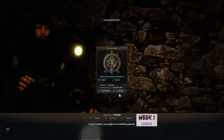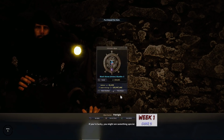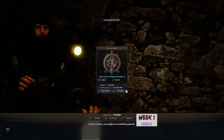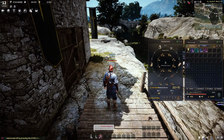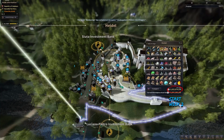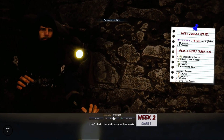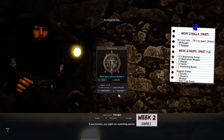Moving on into the second week, after my alts got their energy or most of it back, I did this exact same process again, but this time I had more alts in Heidel, so I did more rolls. The second run from the second week had 92 total rolls, out of which I bought 85 and I skipped 7 of them.